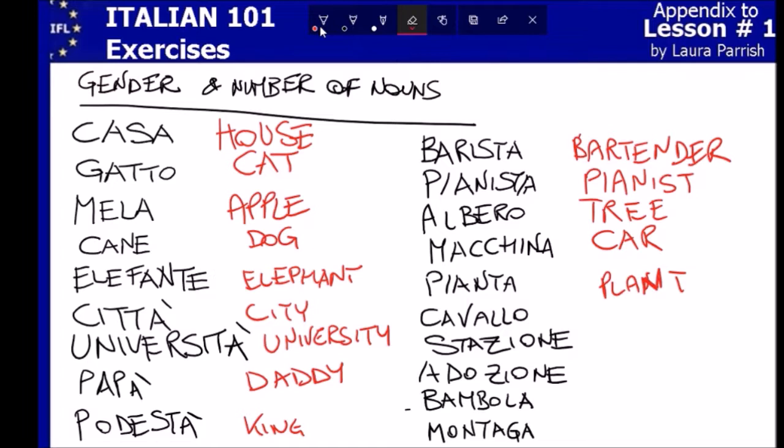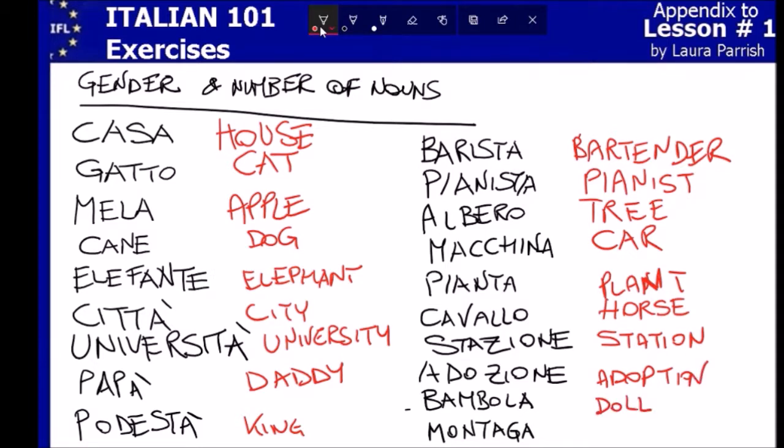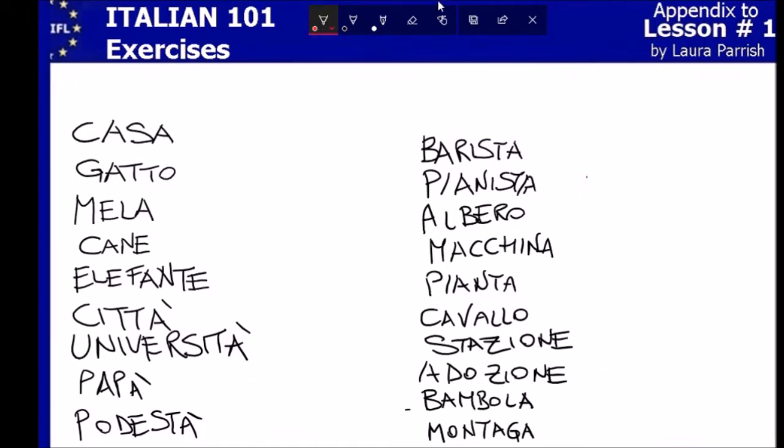Okay, so here cavallo is a horse. Then we have stazione, it means a station, train station or bus station, whatever. Adozione, for example, you adopt a puppy. Bambola is a doll. And montagna is mountain. Okay?